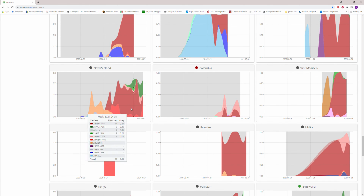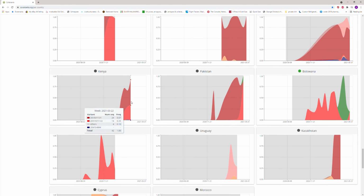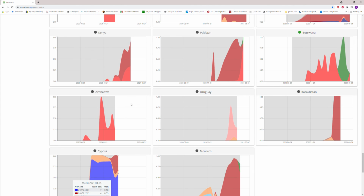The other thing I keep pointing out to people is that the British variant, and maybe also these other variants, are actually infectious for 21 days. So we should increase quarantine to 21 days. Okay, that's about it.